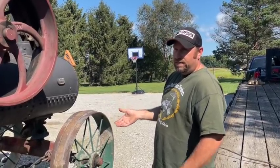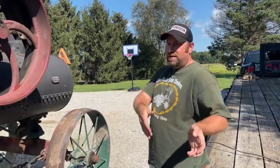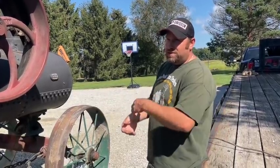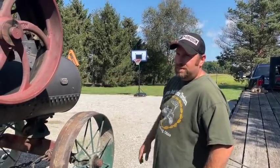See, a combine is short for combined harvester. With a combine, you don't have to bind and shock. It cuts the wheat and threshes it at the same time, and blows the straw out the back.